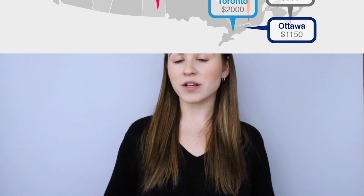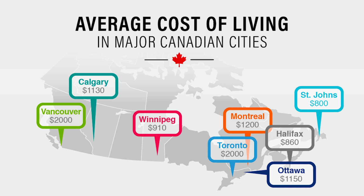Now we're going to get into the average cost of rent in various major cities across Canada. When living in Toronto, you can expect to pay around $2,000 a month for a one-bedroom apartment. Similarly, in Vancouver, you'll also expect to pay around $2,000 a month for a one-bedroom. In Montreal, you can expect $1,200. In Calgary, $1,000. Winnipeg, $900. Halifax, $860. In St. John's, $800.